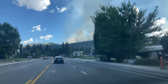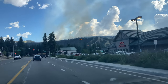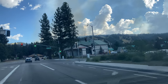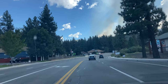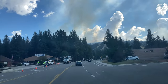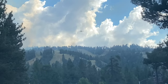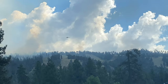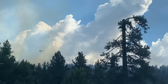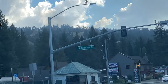That would be horrible, you guys. Those are our two biggest money makers. Wow, I can see flames up there now. That's getting close. You guys see that? I think you can. I'm seeing flames up there. It's hot. Oh no.